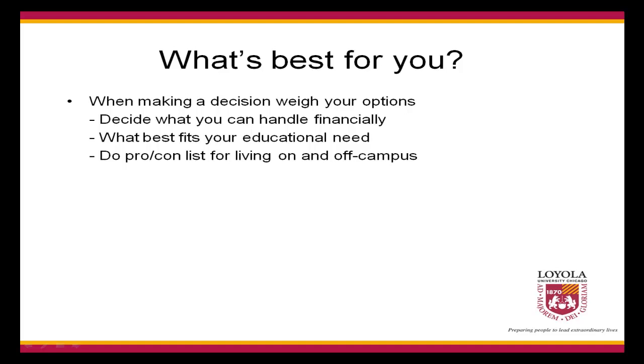Do I have roommates that I can trust to move off campus? Is it going to be easy for me to get back and forth to campus? And do I want that independence of living off campus?